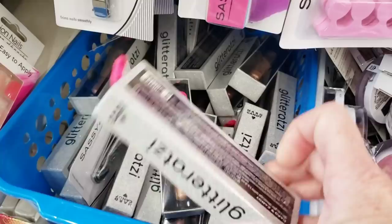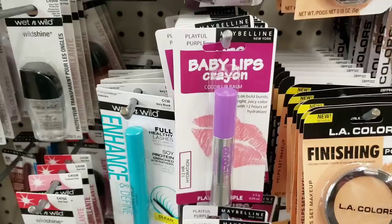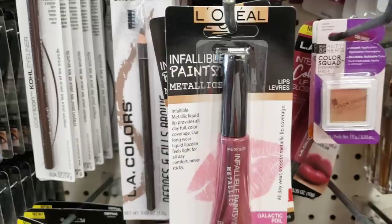It's just amazing what the Dollar Tree has been carrying. So many name brand items. Some more. That's all Hard Candy down there. Here's some Baby Lips. Hey, what are you wearing? I'm wearing Baby Lips. Playful Purple. This is L'Oreal Metallic Lip Gloss.